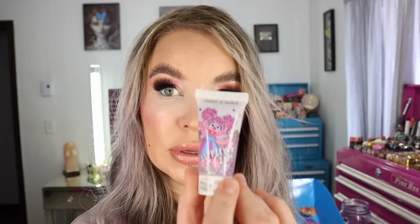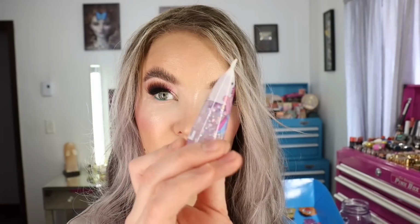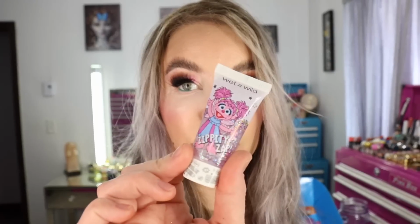So in the box, there was this Zippity Zap glitter gel, which has some large hearts and stars in here, which I thought it might be cute to pick those up and stick them on certain parts of the face, but we'll see, because it's not super saturated with the particles in there, but very cute packaging again.